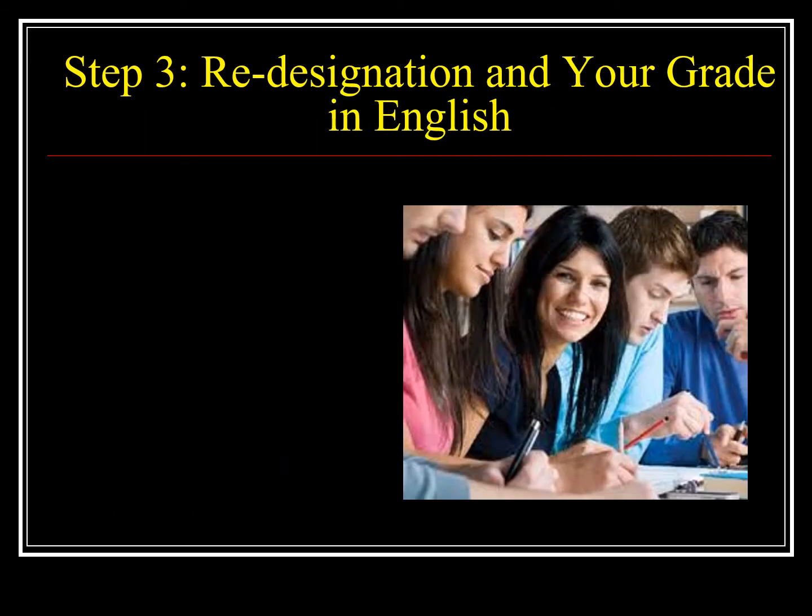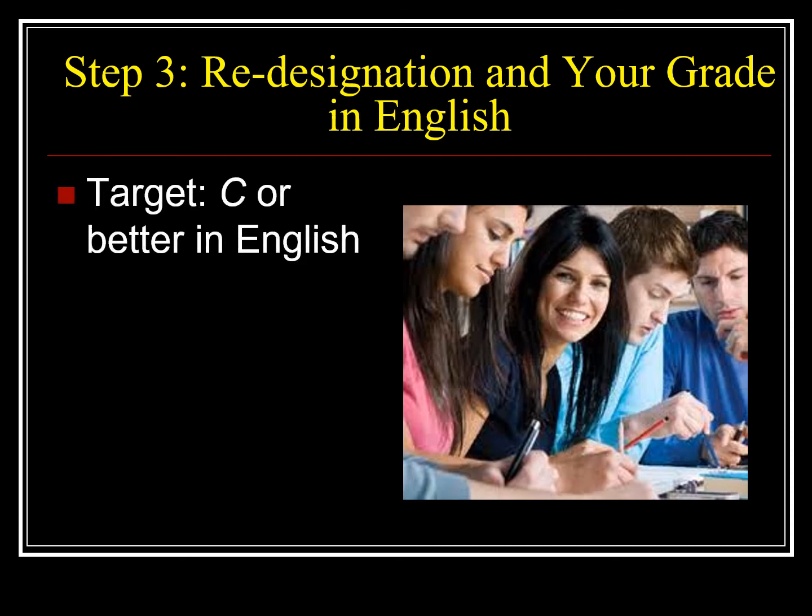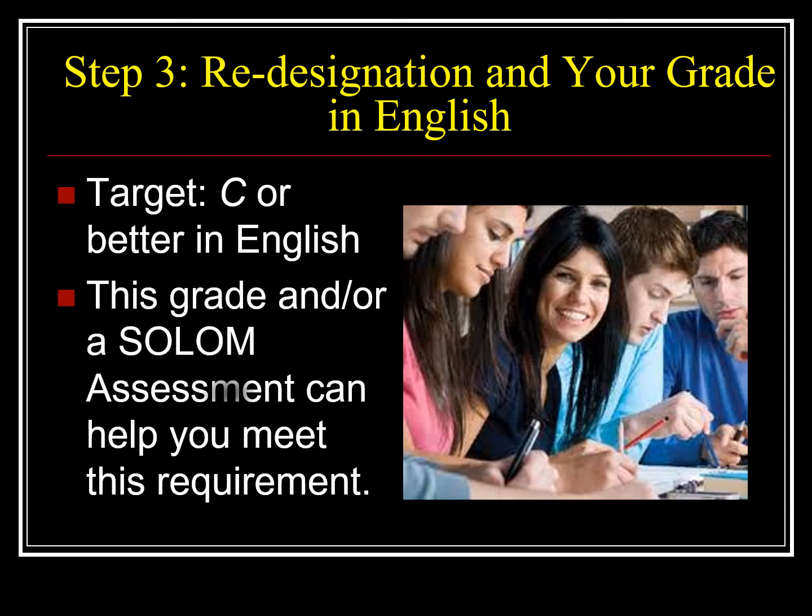Step 3 involves redesignation in your grade in English again. So we want a C or better in English. However, if we do not get a C or better in English, our students can be given a Solom assessment. That's me. I assess them based on their listening and speaking. So if they get a D in my class, we can get this step in redesignation satisfied through Solom assessment.